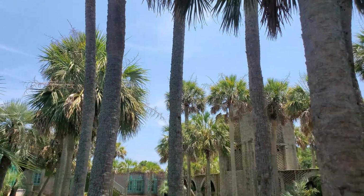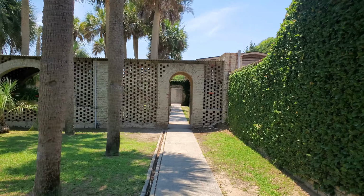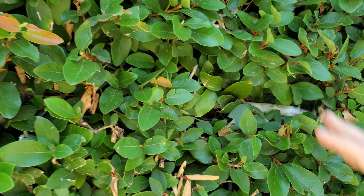The outside is definitely my favorite part. And what I love about it the most is that it's all completely walled off with this amazing vegetation. Super thick too. Love it.